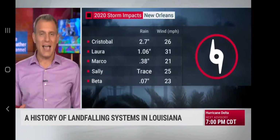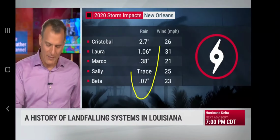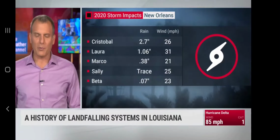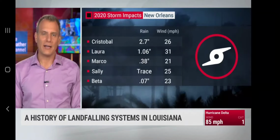Miami's been in it 3 different times. Although New Orleans, I will say, we've dodged some bullets here. We haven't had significant impact. Light amount of rain for a tropical system and light amount of wind for tropical systems, and we're hoping that we don't get hit hard by this Hurricane Delta.